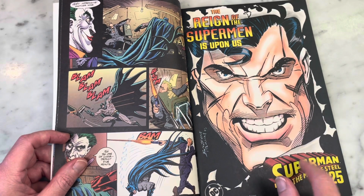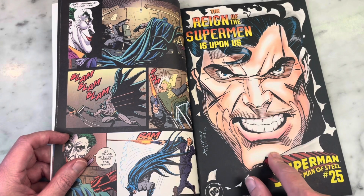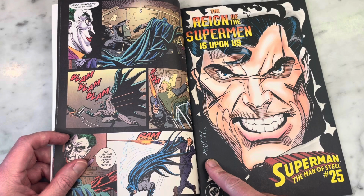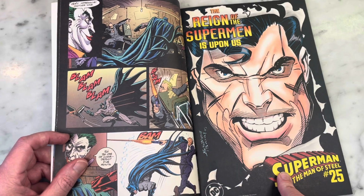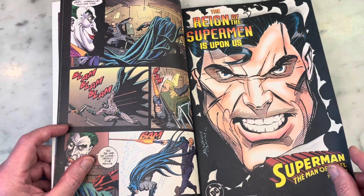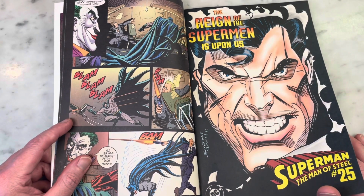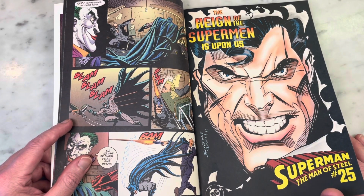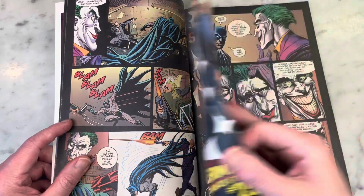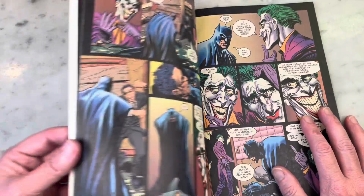The Reign of Superman is upon us. This absolutely did nothing for me at the time. John Bogdanove and Dennis Janke art. I think John Bogdanove is definitely one of those artists that I have more of an appreciation for now than I did when I was younger, because I felt like it was ugly compared to the artists that he followed. But he's a legend.